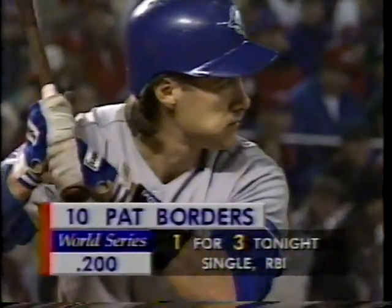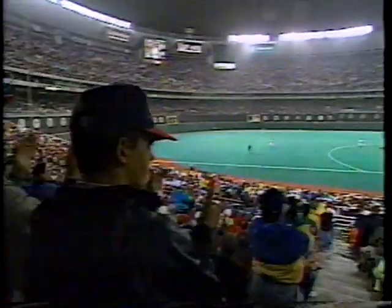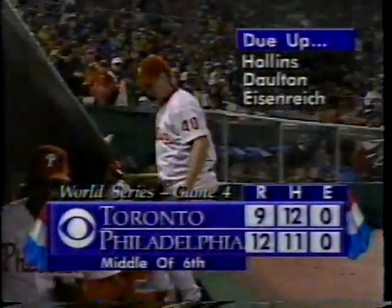Sprague is in the on-deck circle with the pitcher Castillo due to bat next. Borders ahead 2-0. To right center. Eisenreich hesitated, then had to pick it back up. He put it away, and that ends the inning. The Blue Jays get 2 and will return to Veterans Stadium after this message and a word from your local station.